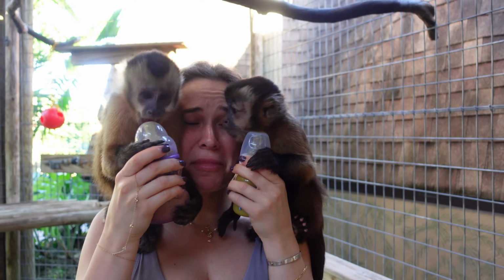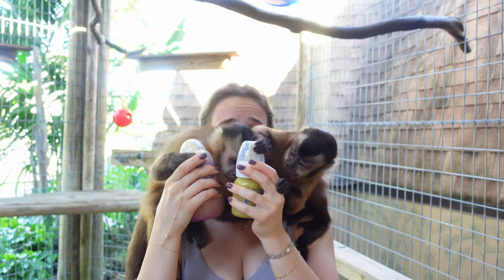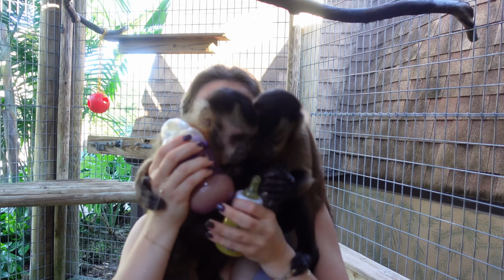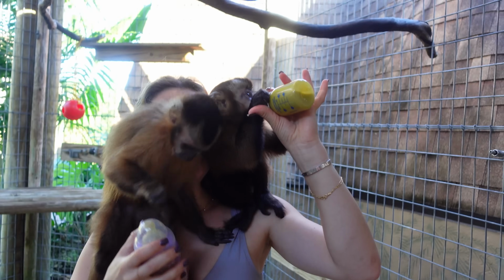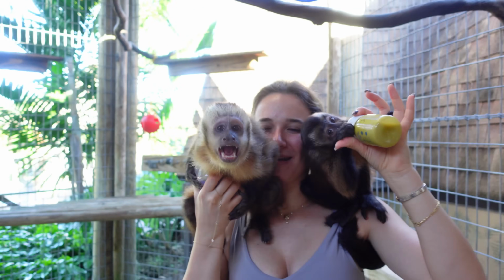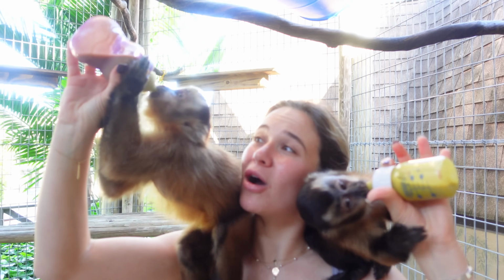Guys, we're outside with our monkeys. We have our bottles nice and heated up and you guys can see just how excited they are. They're literally trying to rip the cap off. So we're gonna pop one bottle open. We got one bottle and come here, Theo, I'm trying to get your bottle. Help me. Yeah, help mommy try to open it. Come here. So Alfie's already drinking his bottle and Theo finally opened the bottle.